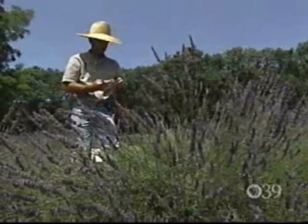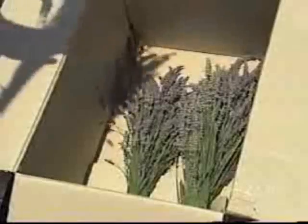They wrap each bunch with a rubber band and toss it into the box. Each variety that we grow we use for a different purpose, so we have to cut it at a certain time when the flowers are maturing for its intended use. Uses like lavender's therapeutic qualities.